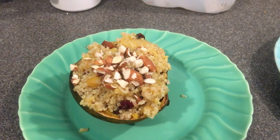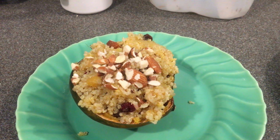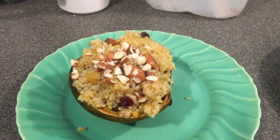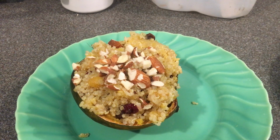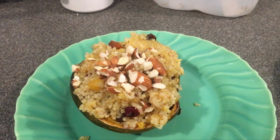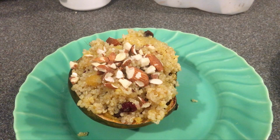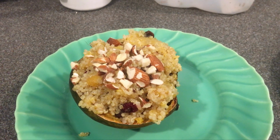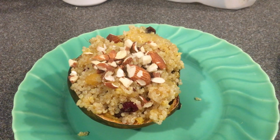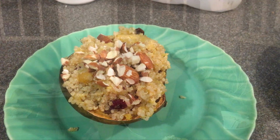So this is another attempt at cooking by me. Last time I did a recipe, it was very similar to this, but I just decided to try a little bit different one. This one is acorn squash with quinoa and some dried fruit and chopped almonds on top. It has a little bit of garlic in it also, so it's kind of sweet and savory. It's got apricots, raisins, and craisins, and that's about it. It was a pretty simple recipe. It wasn't too hard to make, so we'll see how it tastes.